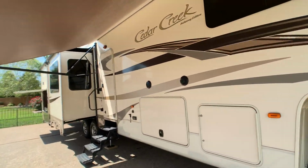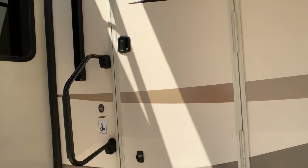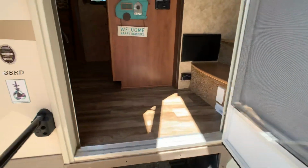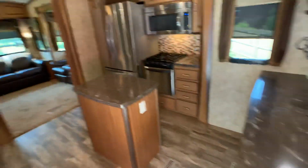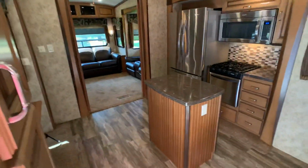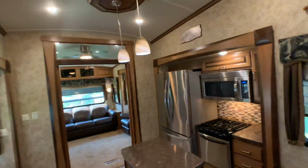Overall exterior length is 41 feet 9 inches, and the exterior height to the dual AC units is 13 feet. And the unloaded vehicle weight when it came off the assembly line, or the dry weight, is 14,242 pounds. Give you an idea of the floor plan here before I get started.